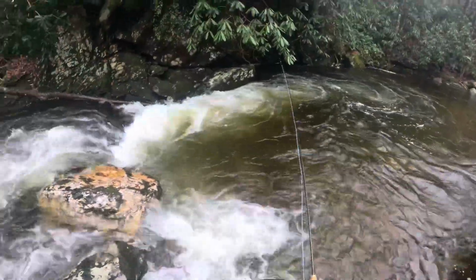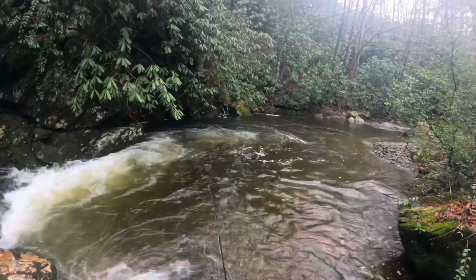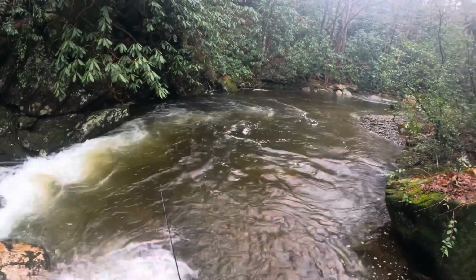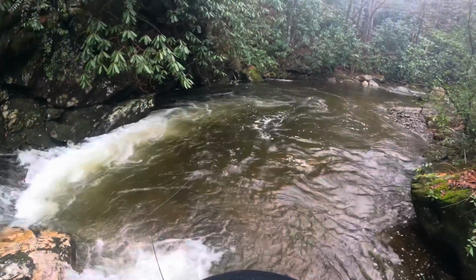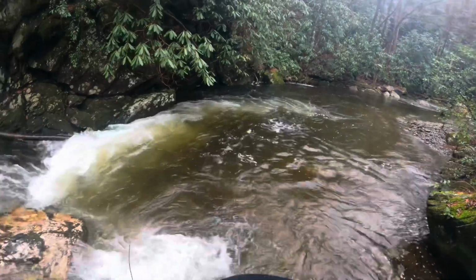Since I was casting streamers, I needed to get some line out, so I cast away from the area so I didn't spook any fish in the targeted area. There he is. I knew one was in there.